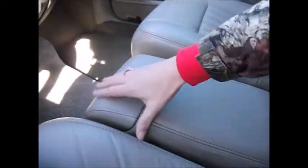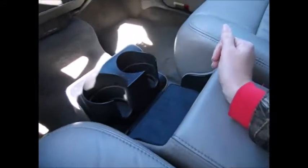Storage section in the center console. Like I said, it folds up to make into a third seat. And you have cup holders that fold down. Original owner's manual is in the glove compartment along with the original window sticker.